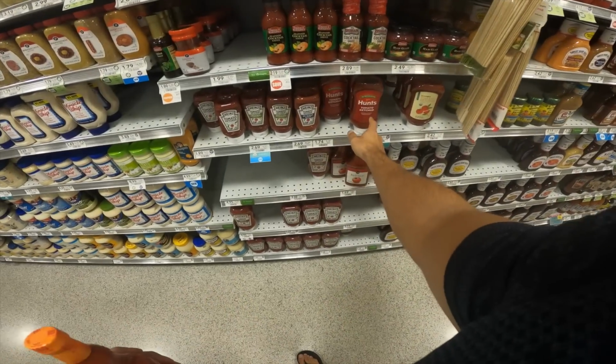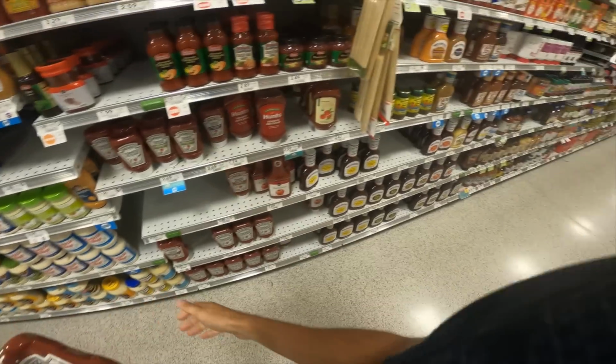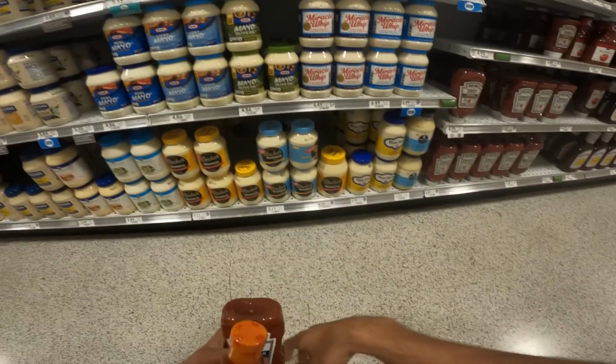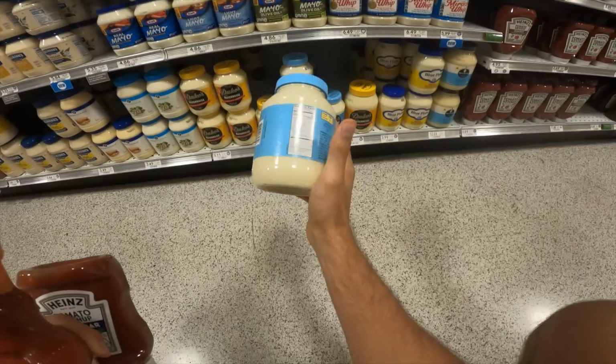It doesn't need to have calories in buffalo sauce. For ketchup, don't ever buy Hunt's. Hunt's is literally horrible, but do try to get the sugar-free ketchup because you're gonna save calories either way. Same thing goes with something like mayonnaise. Always try to get a light mayonnaise because it has the same effect and half the calories.